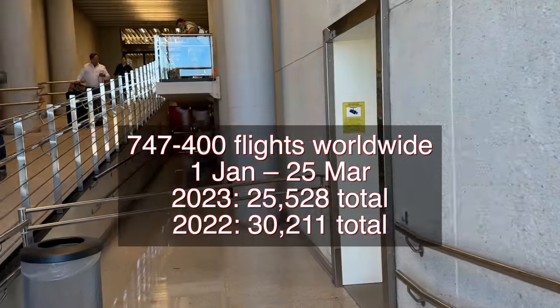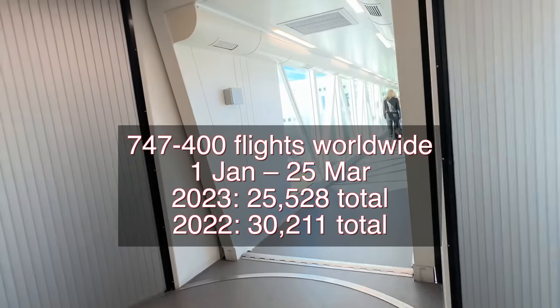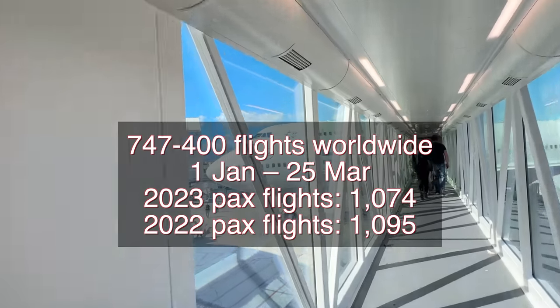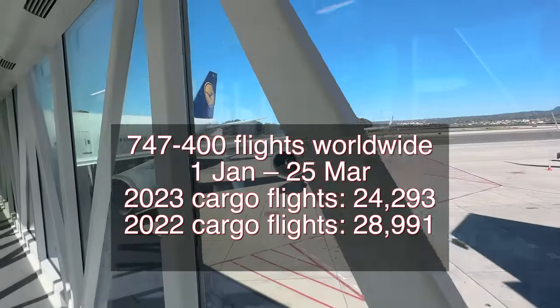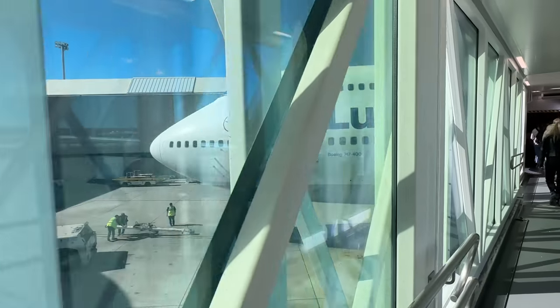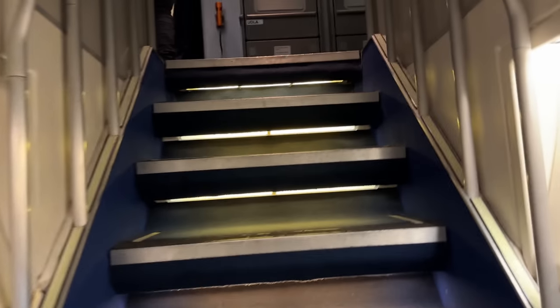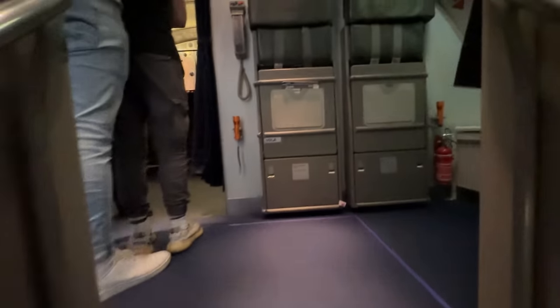Total 747-400 flights are actually down from January to March 2022, which saw over 30,000, but passenger flights have held steady year over year. It's cargo that has seen the dip, about 4,500 fewer flights this year on the Dash 400. In 2022, in this period, Dubai saw the most 747-400s from Lufthansa. This year, it's Bengaluru in the top spot with 83 flights so far this year. Where else have they shown up? New York, Seoul, Chicago, Delhi, Shanghai, Washington, and Beijing. And of course, as of today, in Palma as well.